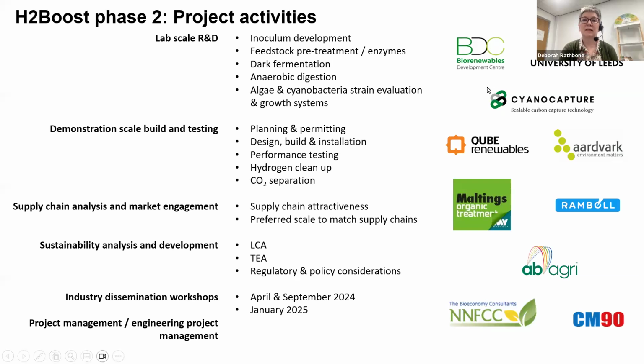And then we have University of Leeds and Cyanocapture looking at the design and build of their various carbon capture systems. We'll be undertaking a 1,000-hour continuous function performance testing phase. And during that time, we'll also be looking at hydrogen cleanup and CO2 separation. Running alongside all of this practical, physical work, we've got NNFCC and CM90 looking at things like supply chain, market engagement, and then a more developed LCA and TEA, and also looking at any regulatory and policy considerations we need to make for taking this forward as a commercial venture. We have AB Agri, who are and have been and will continue to be supporting the analysis.